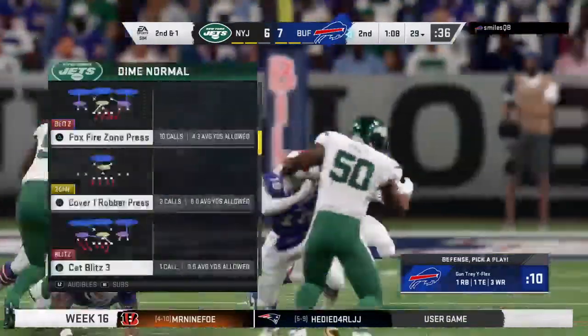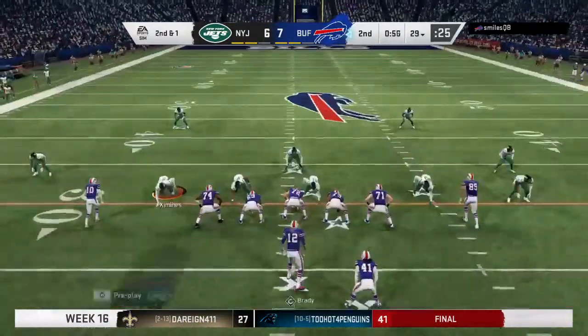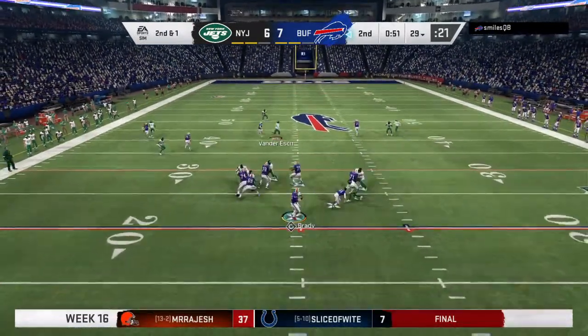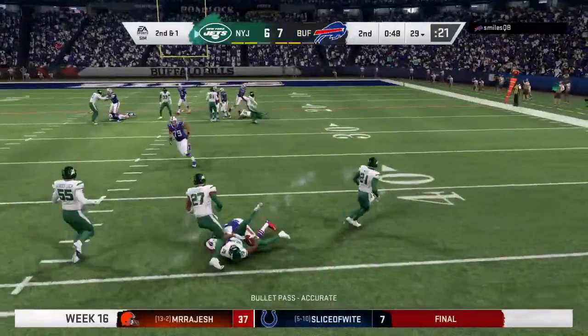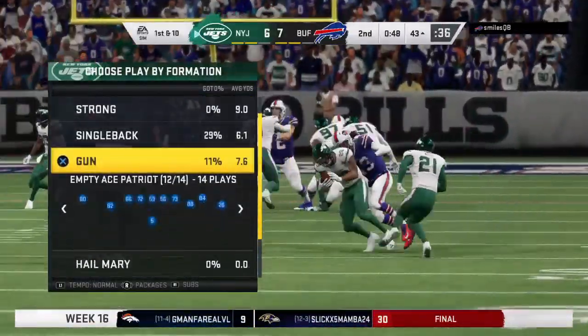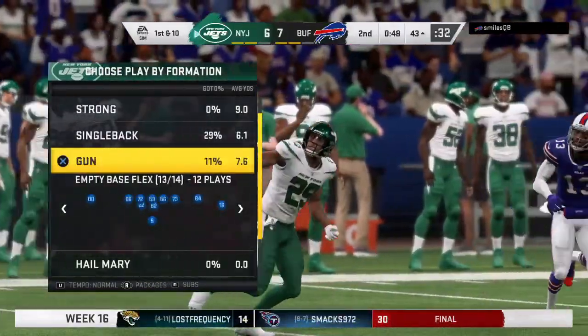Brings up 2nd and 1. Up at the 29 now, they'll head to the line, 2nd and a yard. Here's Brady. Going for Hilton, and it's intercepted. Picked up by Mike Hughes. And to the 43. So down inside the 45 to the 43-yard line. That's where they'll take over.